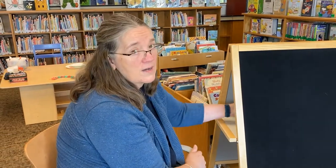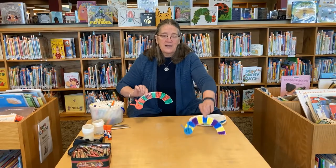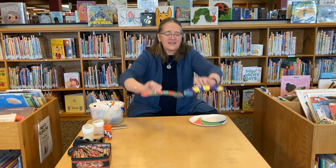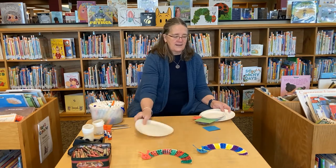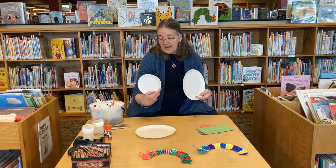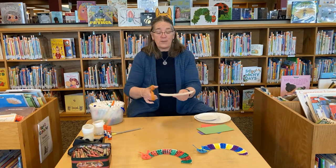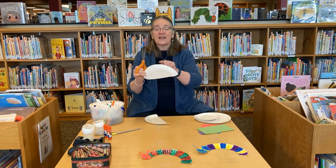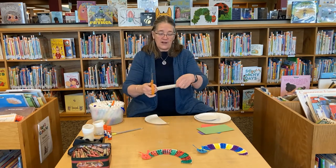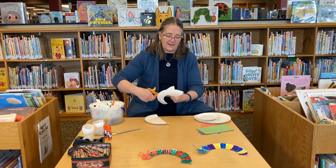Well, we are going to go over to the craft table and we're going to make something special today. This morning, or today, we are going to make some caterpillars. Very easy to do. I have a paper plate. I have some colored paper, a small one and a big one. The first thing you're going to do is cut the paper plate in half, just like this. And this is going to make two caterpillars because you're going to cut inside out. So you just follow along and you cut right where you make a circle, half circle, just like this.